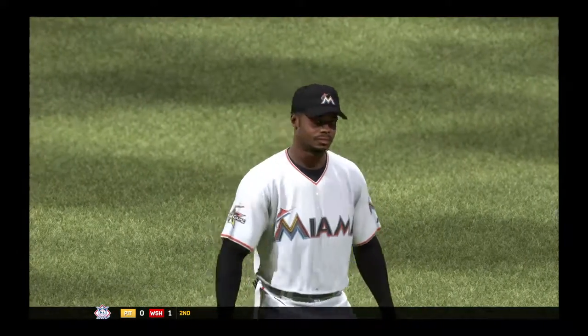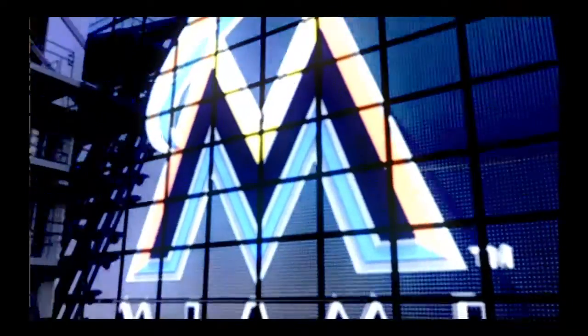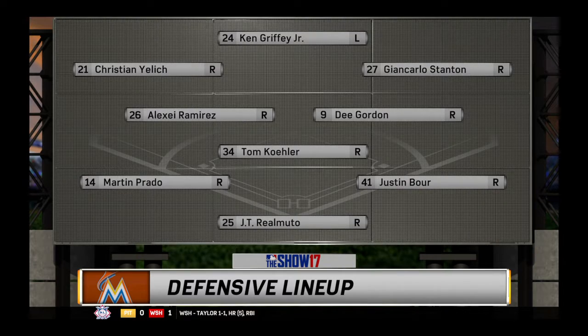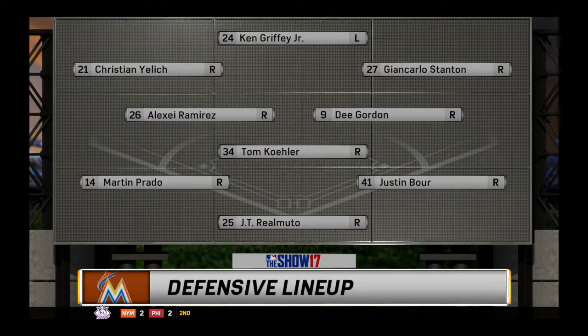Well, let's take a look at the Marlins defense, brought to you by Majestic. And in the outfield, Christian Yelich, the smooth strider. He can go get the ball, runs so graceful. It looks like he's effortless, and he's not really running as fast as he actually is, but the guy can go get it.